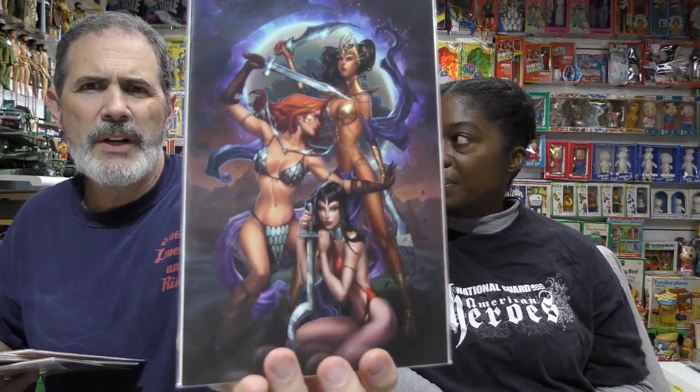That's well drawn, but I don't know what this book's about. Looking at this, you see what I mean? Or like this one. That looks like a sex book. Well, it isn't. I'm just saying, you just look at that picture. Sword of Sorrow #1, but I don't know what this book's about. I have no idea.